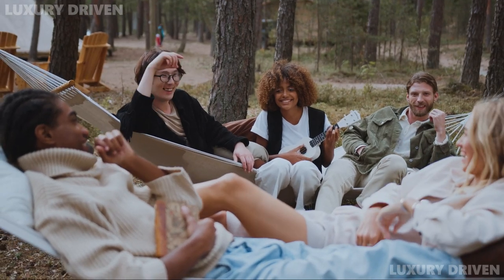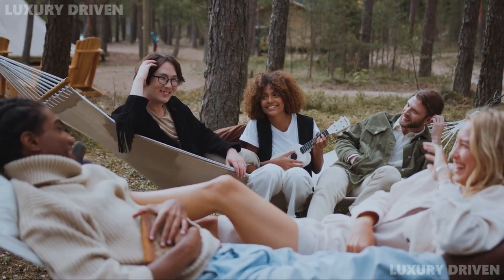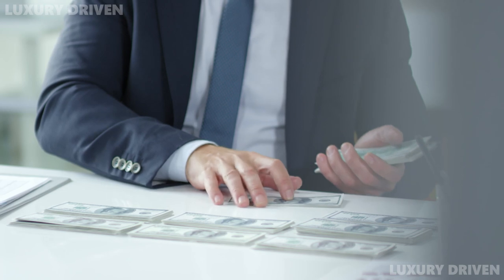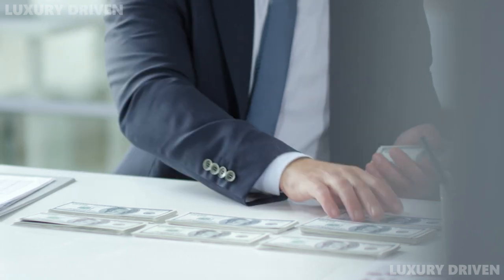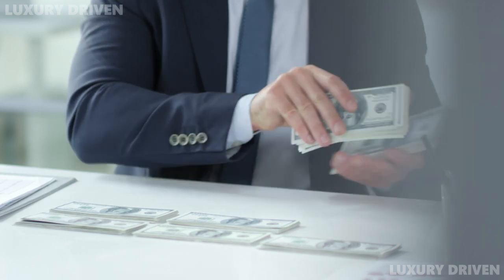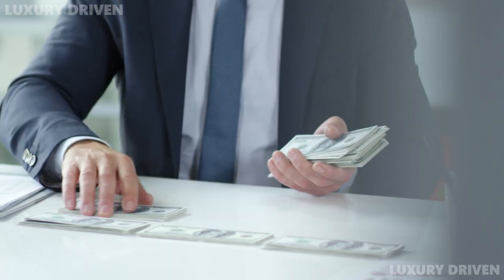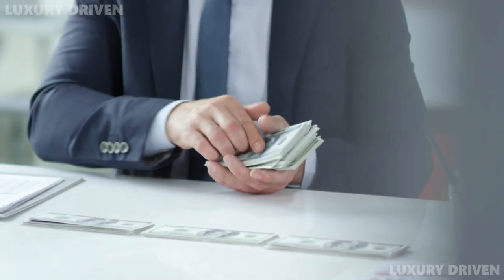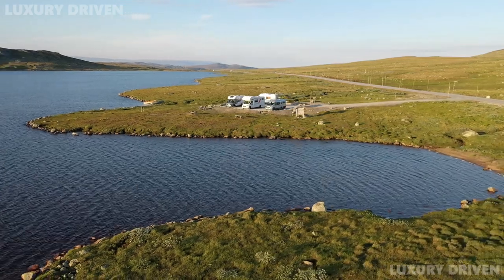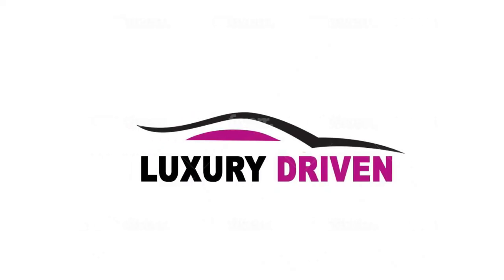For most people, recreational vehicles are much more about convenience than luxury. But as for the filthy rich, the picture couldn't be any more different. With price tags that rival expensive homes in exclusive neighborhoods and featuring deluxe state-of-the-art amenities and even portable garages, these mobile masterpieces are advanced and powerful mini-mansions on wheels. In today's video, we'll take a look inside the world's most luxurious mobile homes, only here on Luxury Driven.